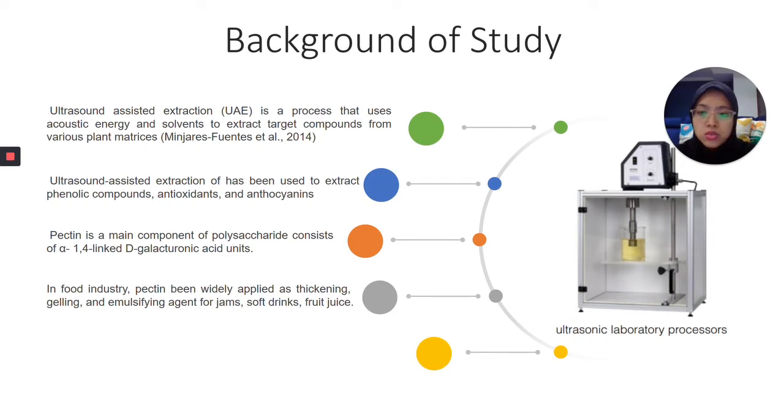As we know, the cell wall is a very rigid structure. Thus, it requires more vigorous extraction to extract it. That's why we propose UAE.